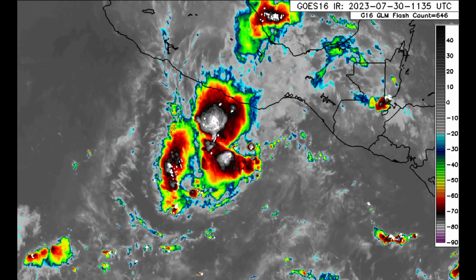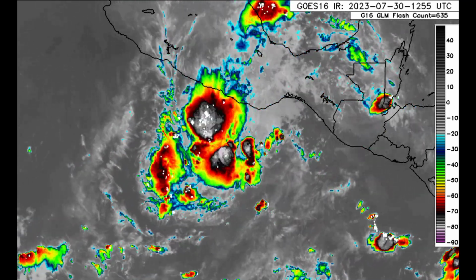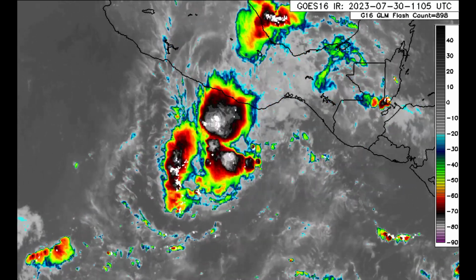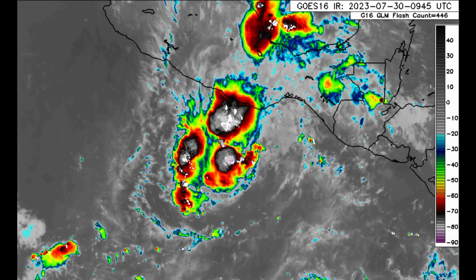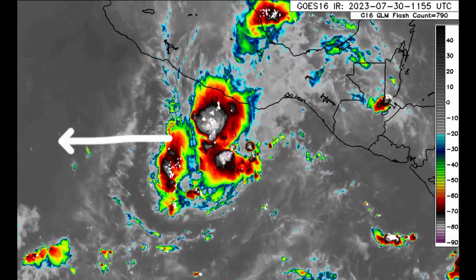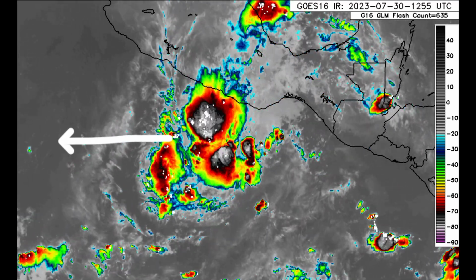So I will be delving into what is going on for the disturbance over in the Eastern Pacific. And as aforementioned, that disturbance is dubbed Invest 96E and it could develop within the coming days, but it is going to be making its way toward the west. So very soon it will be moving out of the vicinity of Mexico and further into the Eastern Pacific.